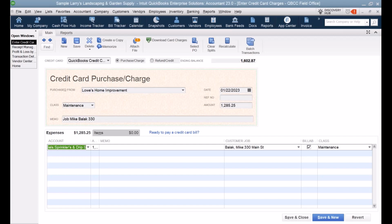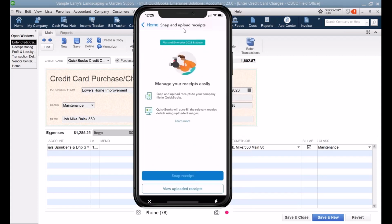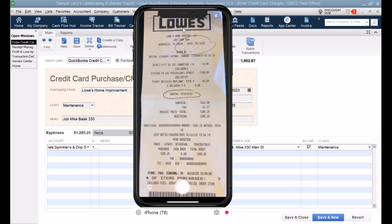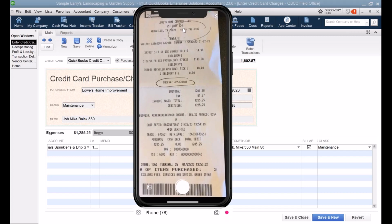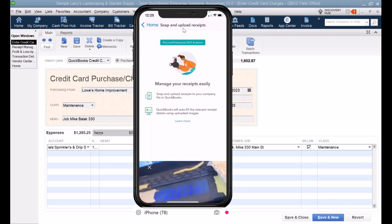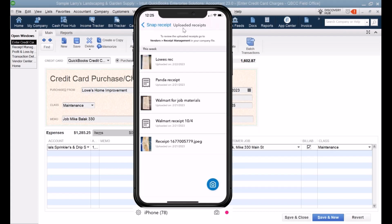Oh, okay. If I understand the question, let me go back. I'm going to move my phone back over here. So when we snap the receipt, it gives us the notification from here that it went through. It's the accounting side that will come back and say if there are any questions. So you won't be able to actually see it in QuickBooks. What you will see is the receipts that you've uploaded in your receipts list. I think that answers the question, but if not, let me know.